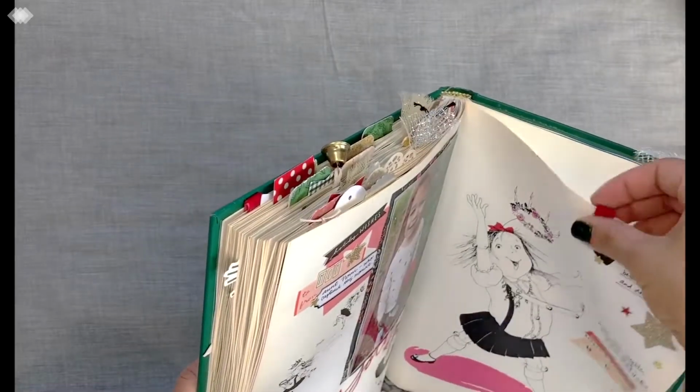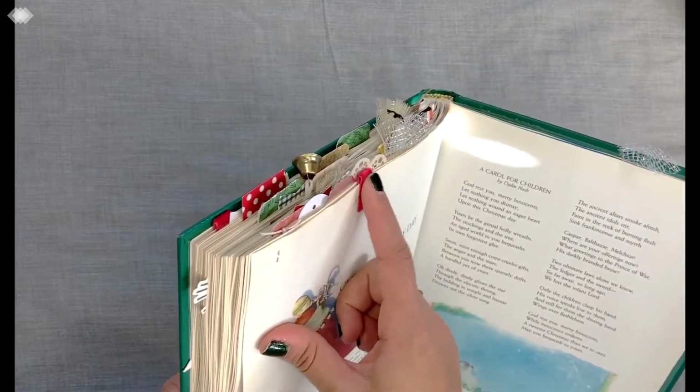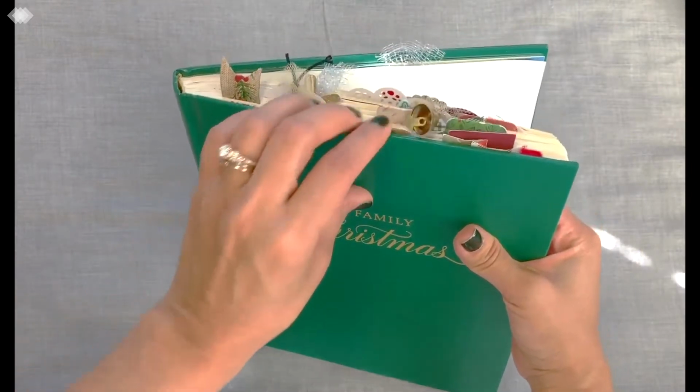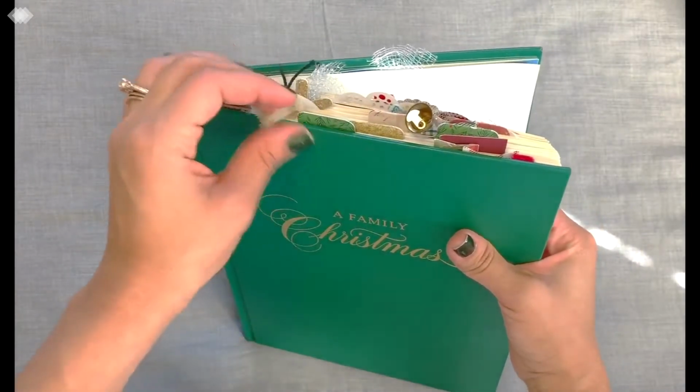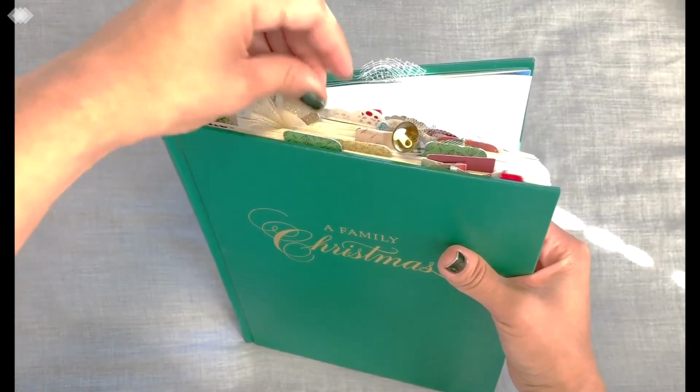I used just little scraps of ribbon. That's why I buy thin ribbon, to add them to the top for tabs. And then I also have a tab punch, and I use that as well, both a page flag and then some fabric that I would just staple for tabs on top as well.